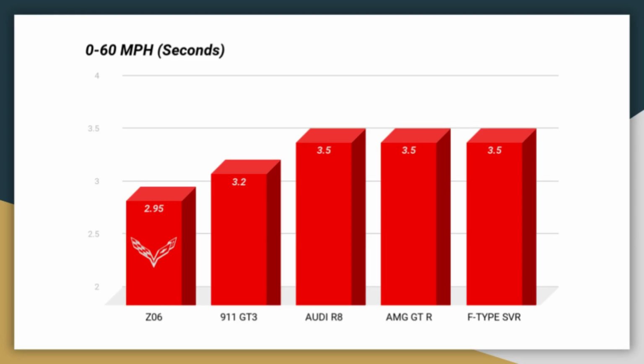In my research I actually realized that the Z06 is the only car I could find for under $100,000, that's currently produced at least, that can break 3 seconds for 0 to 60 times. You can see it's rated at 2.95 seconds. Now that's with the 8-speed automatic transmission and the Z07 performance package, but it's just under 3 seconds, where a lot of its competitors with much higher price tags aren't able to do that.